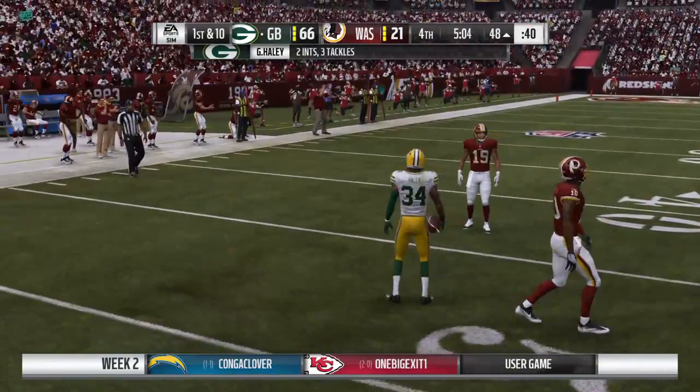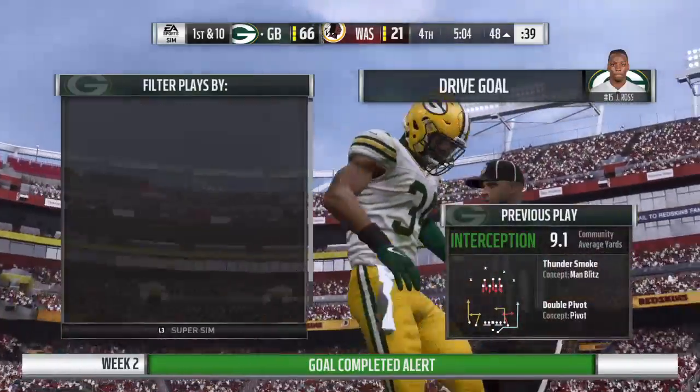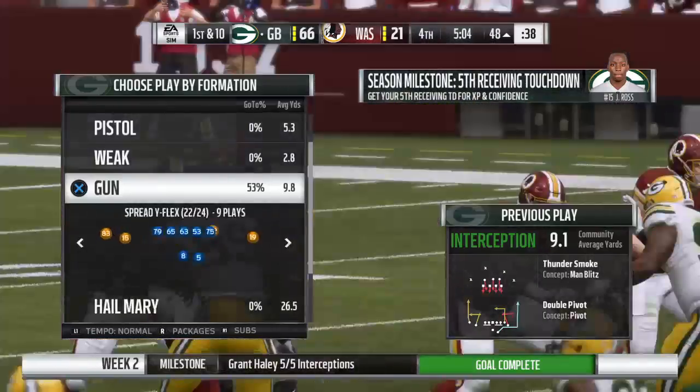He's picked off at his own 47, and they take possession 2 yards away from midfield at the 48-yard line.